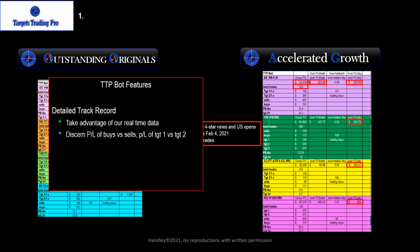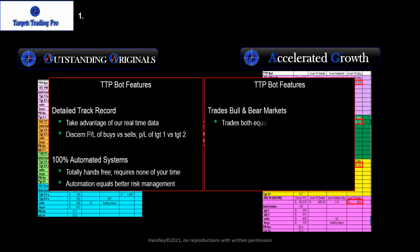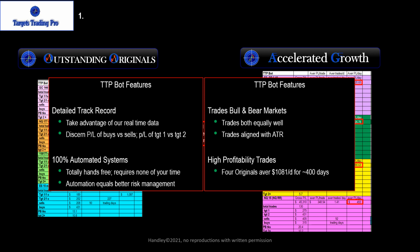Very profitable bots. So what are the features of these? They have a detailed track record, so bravo for that. They're automated, 100% hands-free. They'll work in bull and bear markets, both equally well, and they're based on ATR, so they take into account volatility. High profitability, averaging over $1,000 a day for the last 400 days on the originals, nearly $1,600 a day for the last 110 days on the accelerated bots.